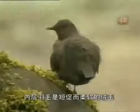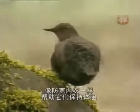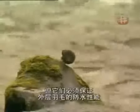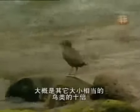The underlayers are short, soft and downy. They act like thermal underwear to keep the bird warm. But they have to keep the outer feathers waterproof, so they transfer oil from glands at the base of their tail. In dippers, these glands are about 10 times bigger than those of other similar-sized birds.